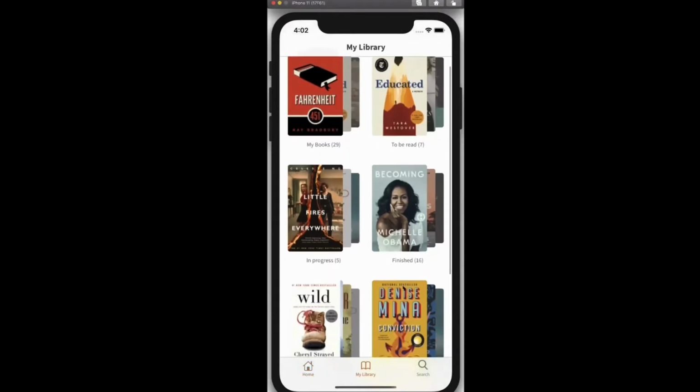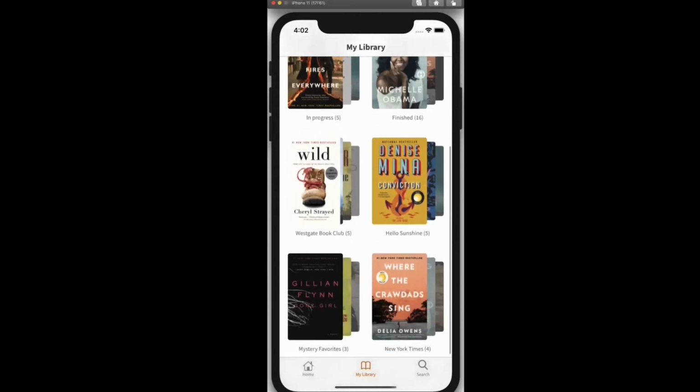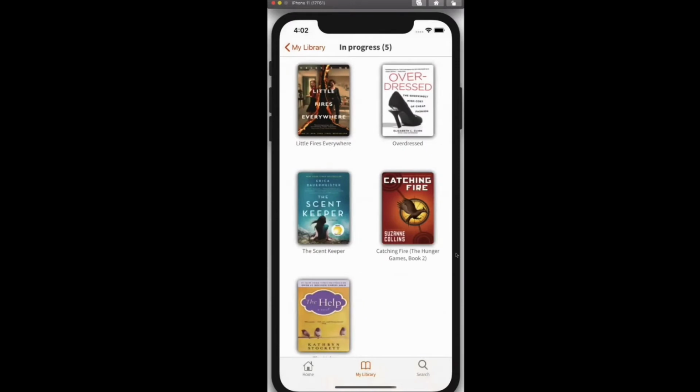Wow, she has a lot of books. Luckily, BetterReads makes it easy to organize all of them into shelves. Looks like she created some custom shelves for her book clubs and for her favorite books. Let's see what she is currently reading. Since Kayla has more free time lately, looks like she is reading more. I wonder what she's going to read next.